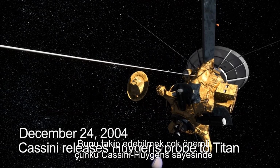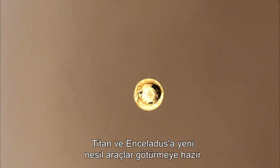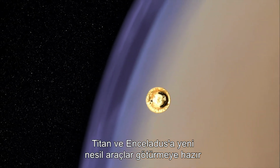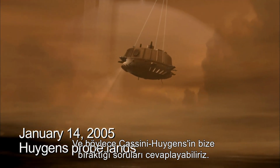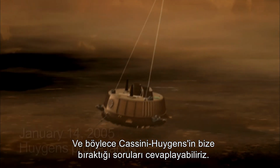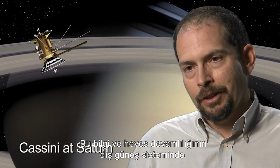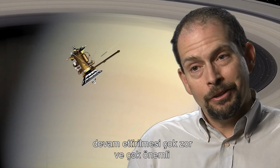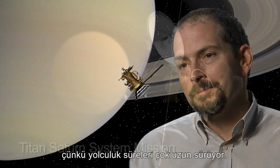The ability to follow this up quickly is essential because with Cassini-Huygens, we have now trained a generation of scientists who are ready to take a new generation of instruments and capabilities back to Titan and Enceladus and really answer the questions that Cassini-Huygens has left for us. And that continuity of knowledge and of enthusiasm is essential and very difficult to maintain in the outer solar system because trip times are so long.